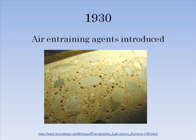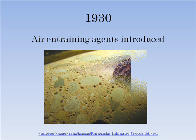In 1930, air entraining agents were introduced. These were used to improve the concrete's resistance to freezing and thawing by adding small amounts of air into the mixture. Other advantages: the air bubbles increased the cohesion of the fresh mix, which means less bleeding and segregation. It also helped with workability, which was increased because of the ball-bearing effect of the bubbles.